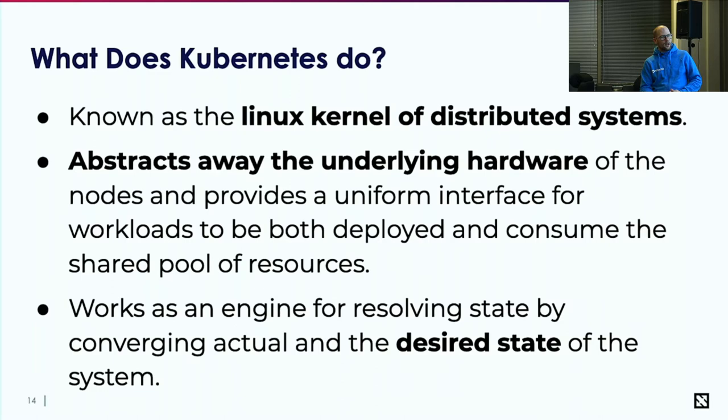One way I always describe Kubernetes is kind of like these modern-ish NoSQL databases. They're always eventually consistent. And that's, at least in my mind, a good way to describe Kubernetes. So it's really an engine to resolve your desired state with the actual state of the cluster. We'll talk a lot more on that in coming slides.